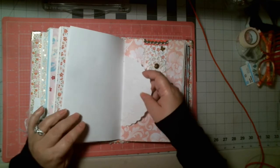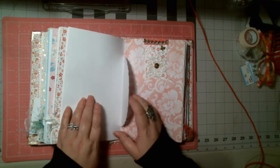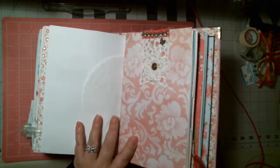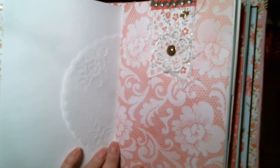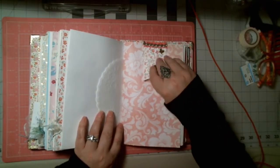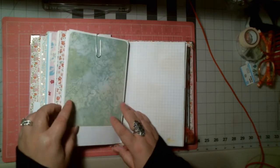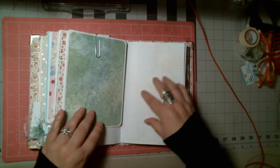Okay, and then we have white paper again. This is a different doily. This is pretty. It's just different. It doesn't show on this side, but on this side it does. You can see the pattern. Let's see if I can show that. If I get it closer, you can see that pretty pattern. It's like it's been embossed in there. So pretty. And then over here is another one of those paper clips that's a tag. A tag paper clip on this beautiful paper that is like a soft pink. And then if you turn the page, it's got this paper clip to it, this huge journaling card.